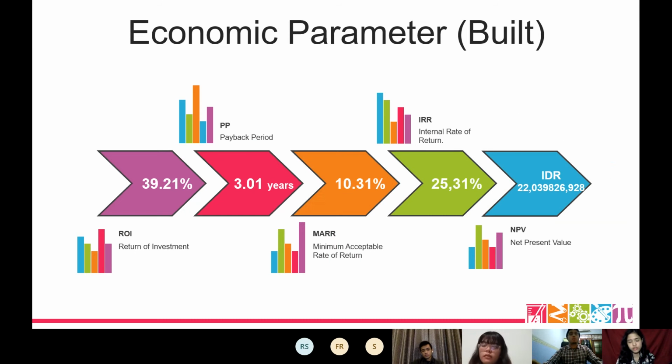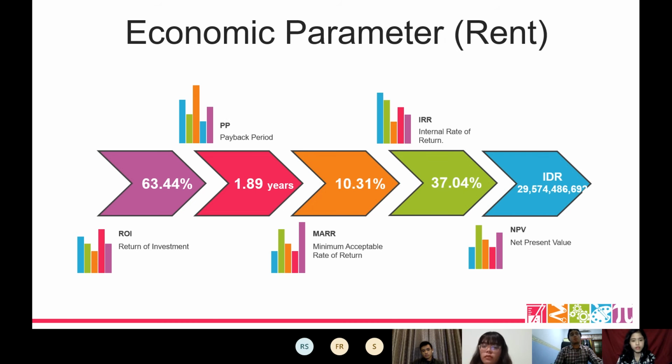Another reason we choose to rent is by comparing the economic parameters, where the return on investment for building will be around 40% with payback in 3 years. But for renting, we have a return on investment of around 70% and we can pay back in 2 years, with the same minimum acceptable rate of return value, double the size of the IRR, and an extra 7 million in the net present value.